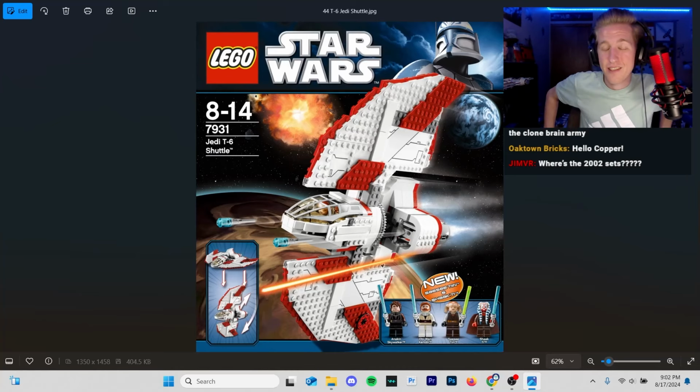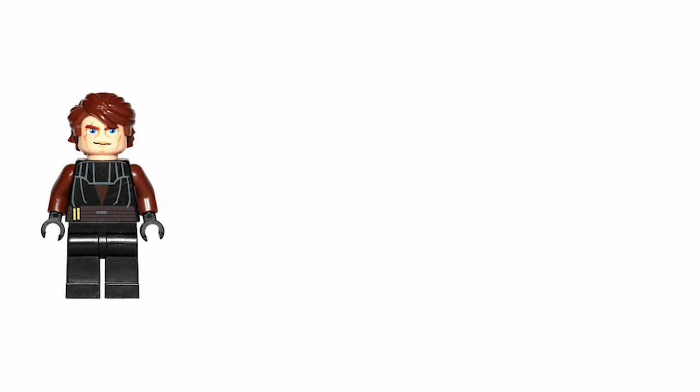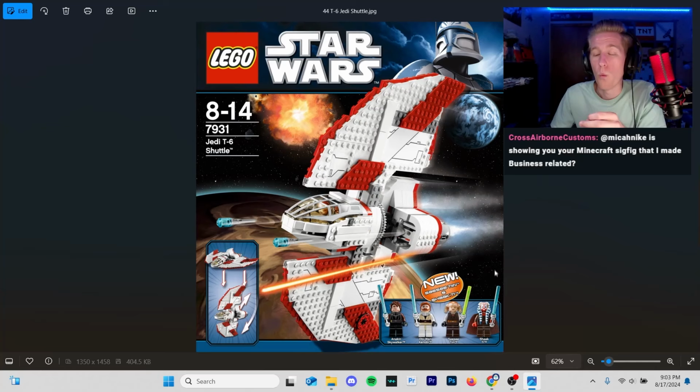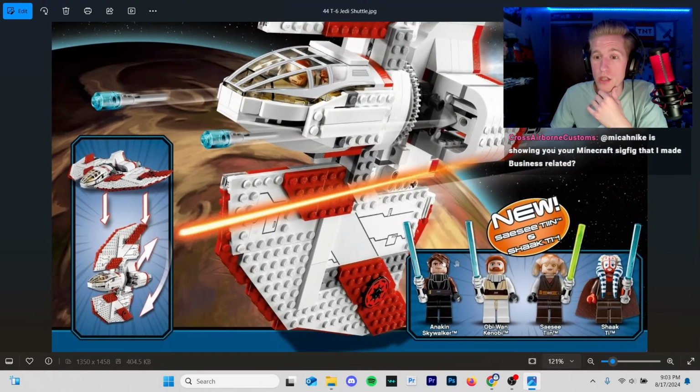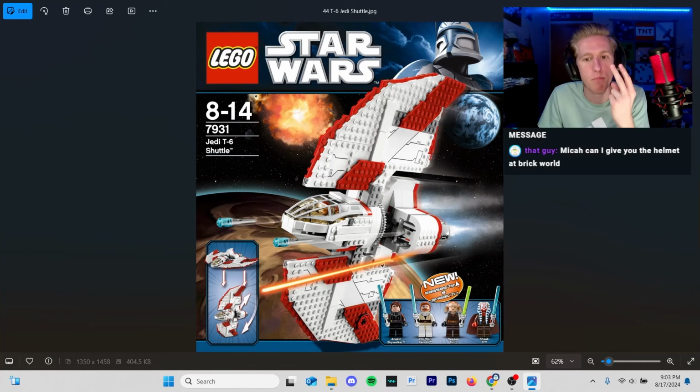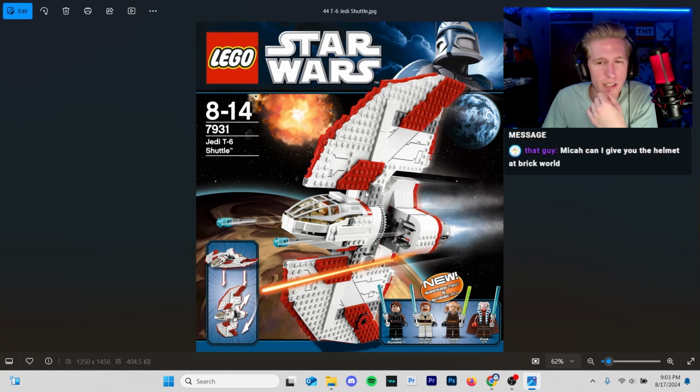The T-6 Jedi Shuttle. And it has Anakin, Obi-Wan, Saesee Tiin, and an exclusive Shaak Ti minifig, which a lot of people still really like Shaak Ti. The build looks really solid. It seems like every single set from 2011 has S tier potential. Saesee Tiin and Shaak Ti both in one set is just awesome. The build looks pretty decent, actually more than decent for the time.